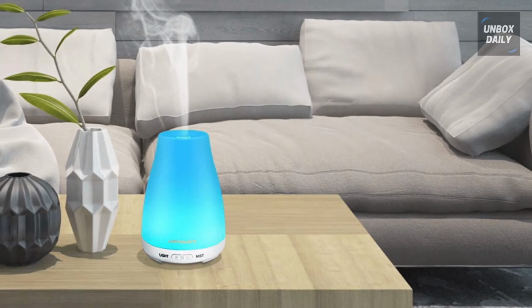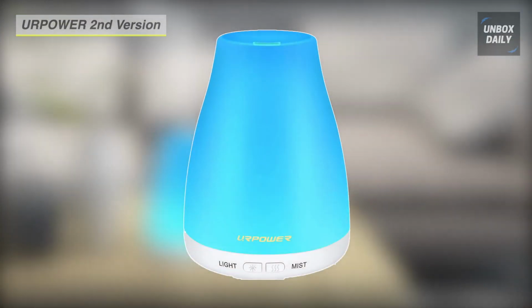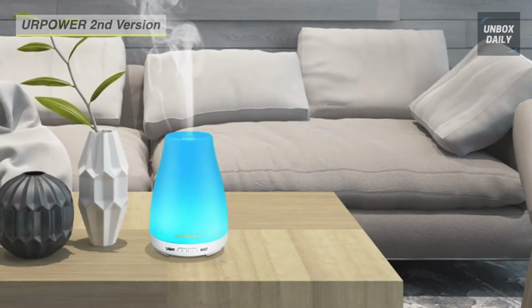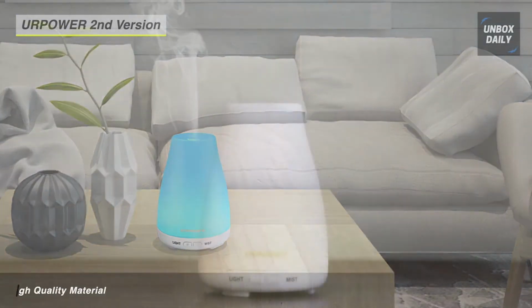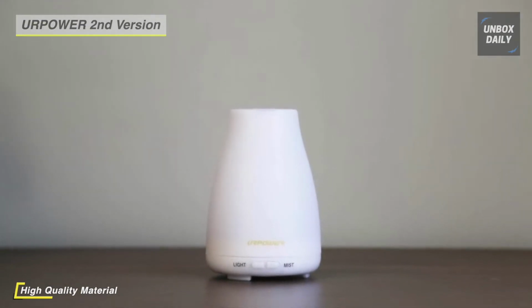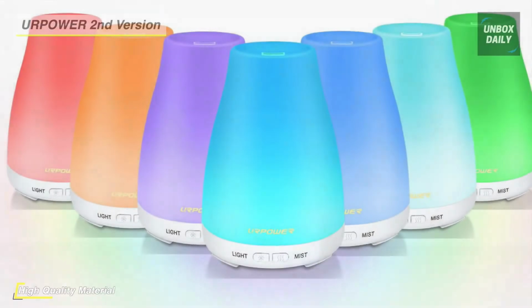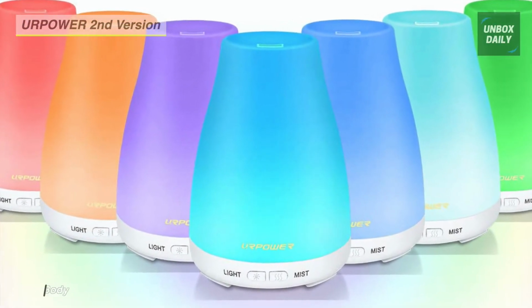Looking for a simple way to smell better in your room? Then URPOWER Ultrasonic Aroma Essential Oil Diffuser is a wise choice. This oil diffuser comes with an advanced ultrasonic vaporizing diffusion technology that quietly releases a soothing, fragrant mist for up to 6 hours. It offers an automatic shut-off safety system. When waterless, it protects the product from being burned out.